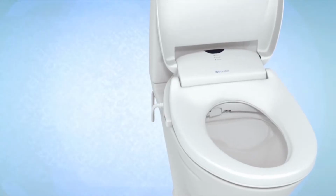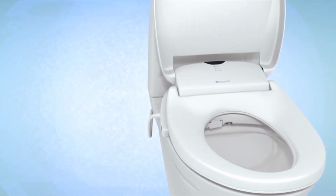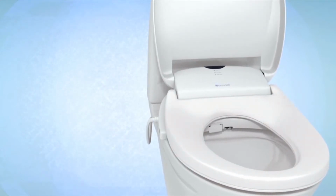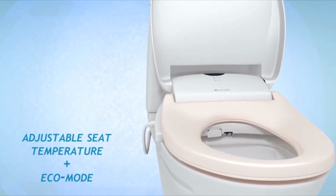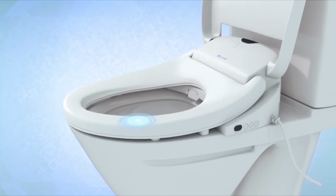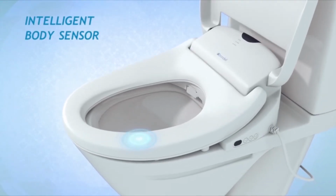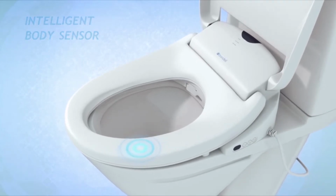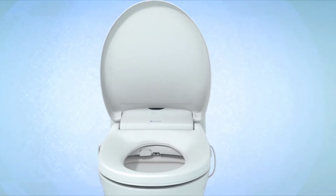The ergonomic heated seat of the Swash 900 and 1000 can be set to off, low, medium, or high for added luxury and comfort. An automatic eco mode conserves energy by lowering the seat temperature while not in use. For added safety, the intelligent body sensor requires someone to be seated in order for the Swash to operate. Both the seat and lid are slow closing to prevent slamming.